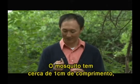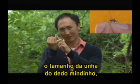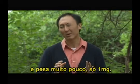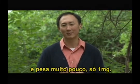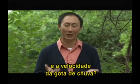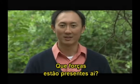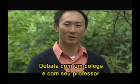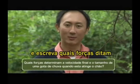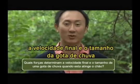A mosquito is about a centimeter in size, about the size of your pinky nail, and it weighs a very small amount, only 1 milligram. In comparison, how big and how fast is a raindrop? What forces are involved? See if you can talk to your neighbor and talk to your teacher and write down what forces dictate the terminal velocity and size of a raindrop as it hits the ground.